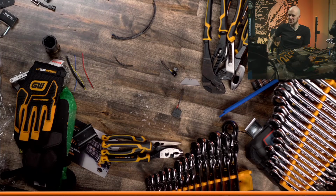Now, I 3D printed a doorstop, so I don't know where it is right now. I 3D printed this quote-unquote tactical doorstop.